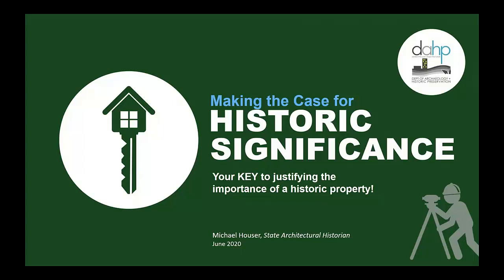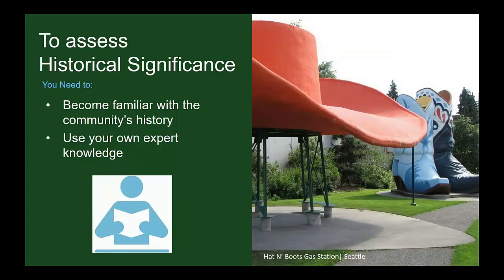What I want to talk to you about today specifically is how to assess historic significance, and then show you some specific examples that I have about how to write good statements of significance, what we're kind of looking for. Some of this probably will be a refresher for some of you folks, but it's always good to rethink what the criteria are and why things get listed and how they get listed.